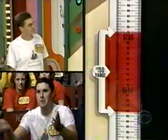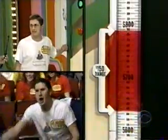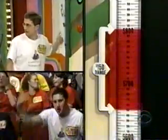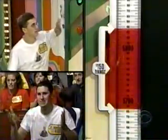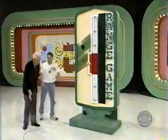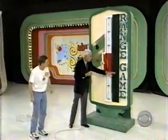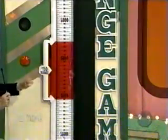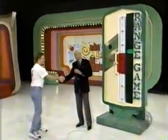Do you have any idea what that price might be? $5,800 or so. About $5,800. Okay. And he stopped it. Right back over here now. If it's in the dark green strip between here and here, you win. Light up that price. $5,856. Too bad. Jeffrey, thank you for being on this show.